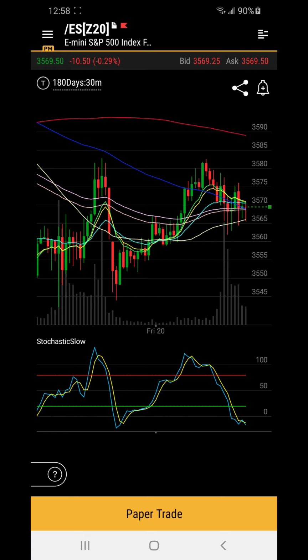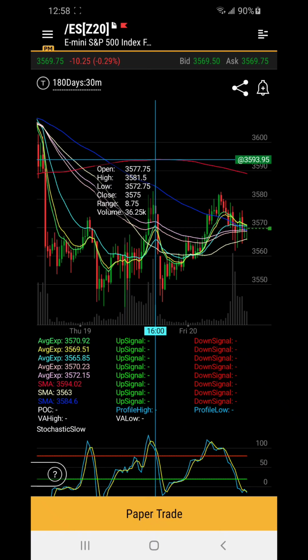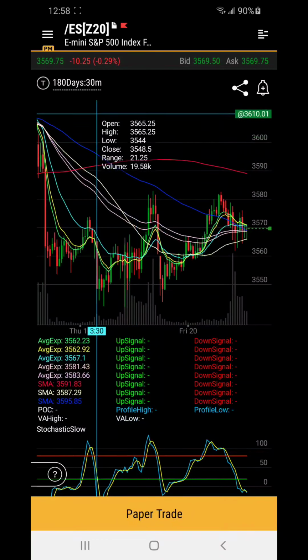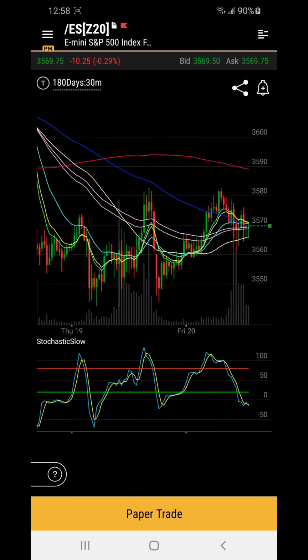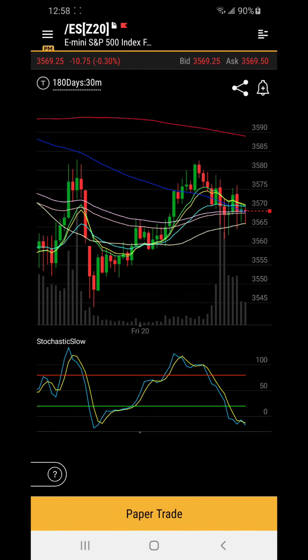Anyways, right now all the moving averages are coming together. You see? Well, not the red one. The red one's up there, and it's curving a little and starting to trend down. You see, it was over here, kind of trending up a little bit, and now it's starting to trend down. That's an interesting thing. That's an important average. But now you see the blue, and all these other averages are coming together. You see that?